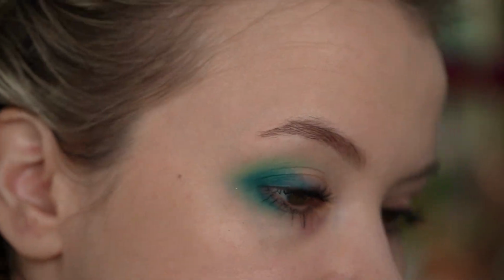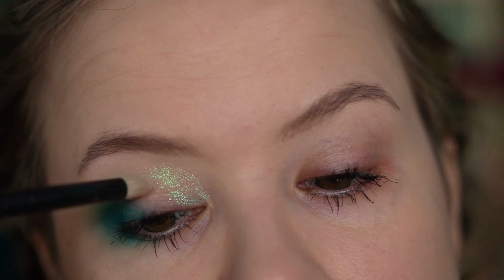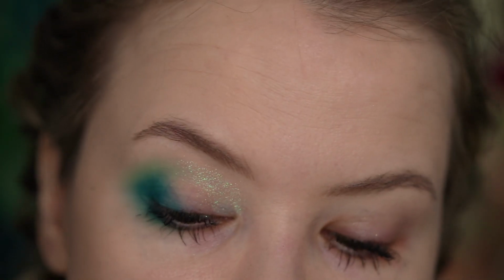And I'm gonna mist it just a little bit with the Carla Cosmetics Mist Potion. And I'm gonna bring that right up in here. Oh yeah, that's the stuff. Look at that. Super metallic. High shine. Very glowy, which I love.